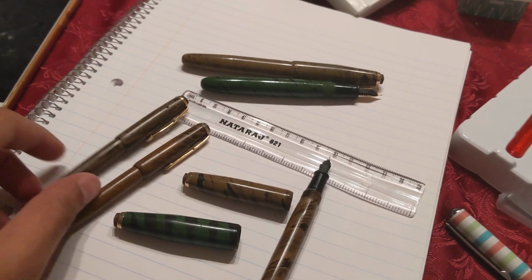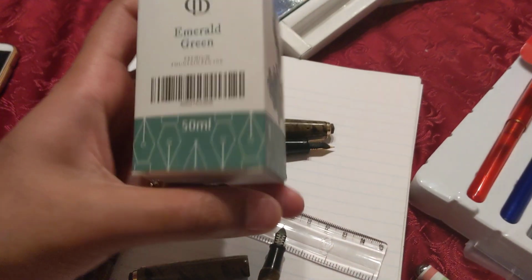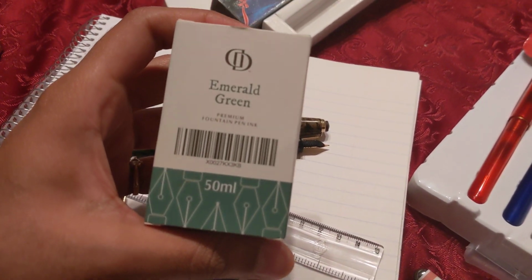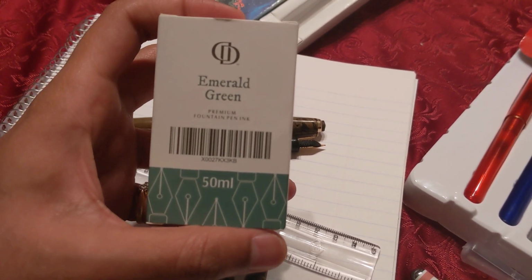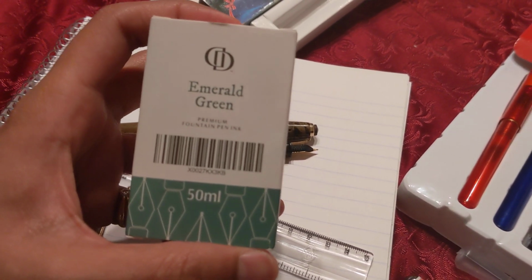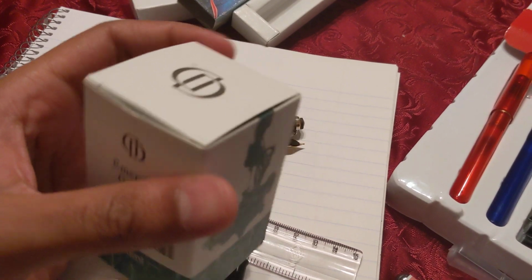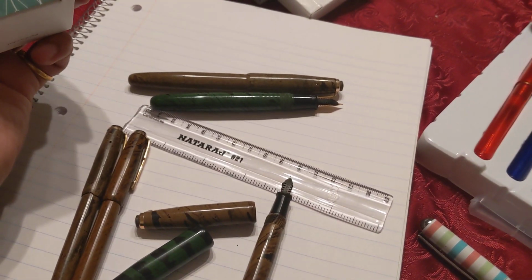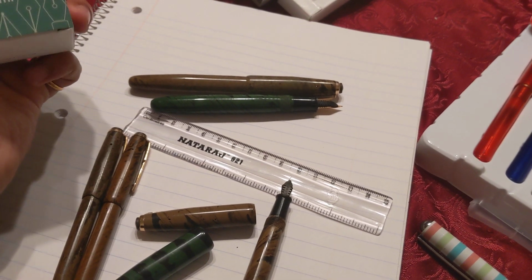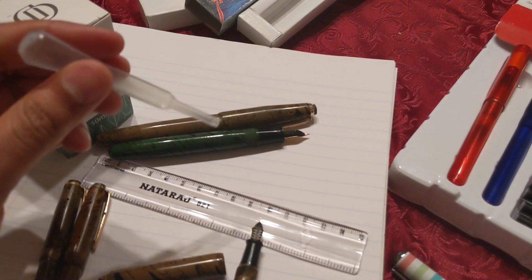Most of them are mass produced. So now what I'm going to do is, I got some green ink. I haven't filled a fountain pen in years. Like I said, the last time I ever used a fountain pen was in '93 or '94, so it's been a long time. I'm going to get my hands dirty and fill some of these pens with the green ink and see how they write.